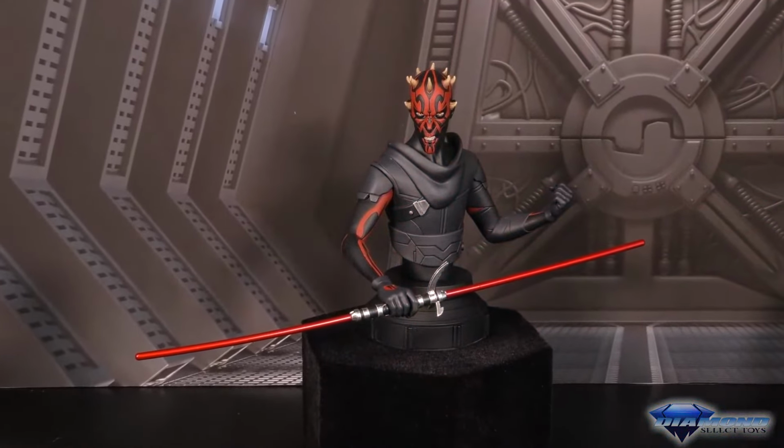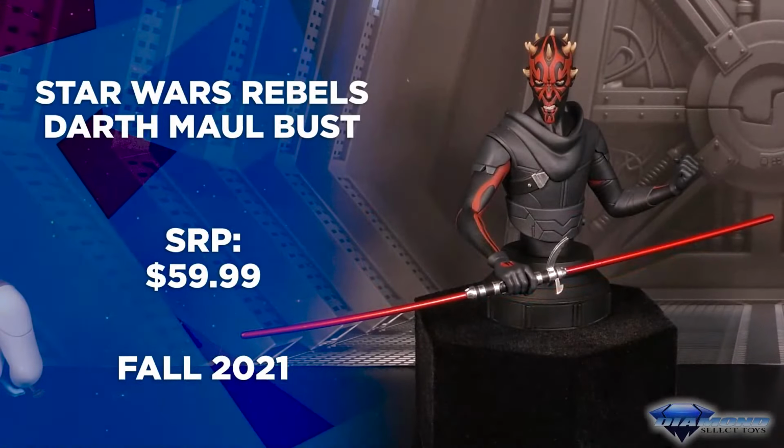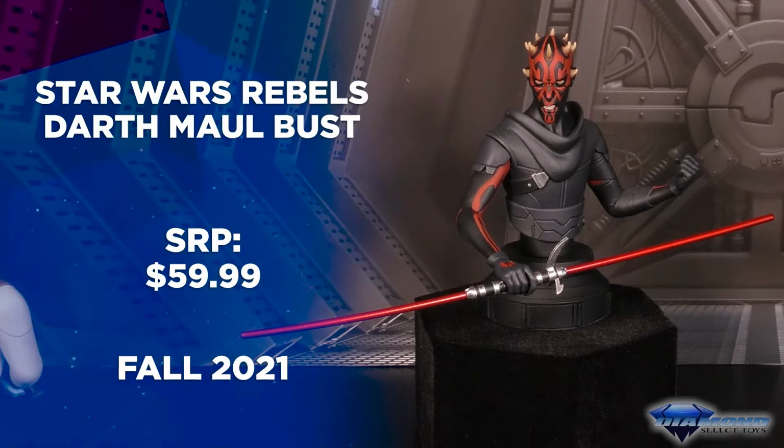Maul is probably the most polarizing character in the Clone Wars, and this bust rocks. With dual lightsaber blades, face tattoos, Maul reeks of the dark side.